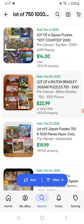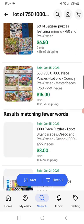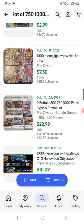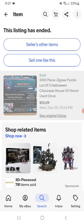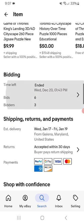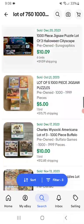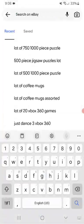So, 5 for 19.99, so probably just do 14.99 actually. Probably just do 14.99 plus shipping on those four. Honestly, I'd just probably put 14.99 plus shipping on those four. Call it good.